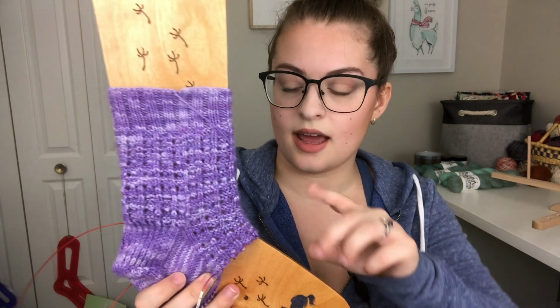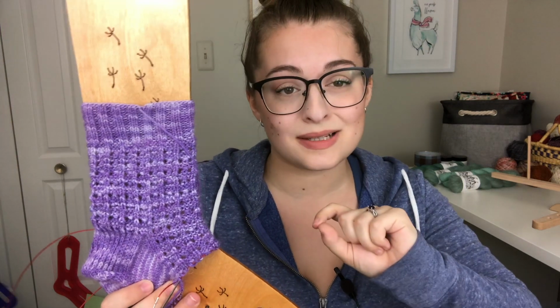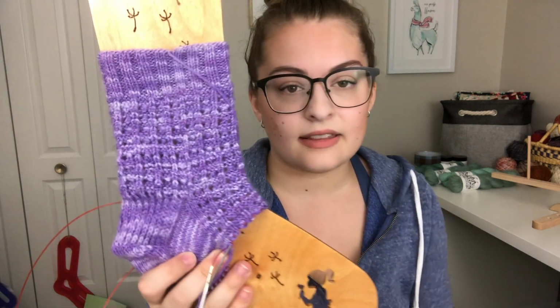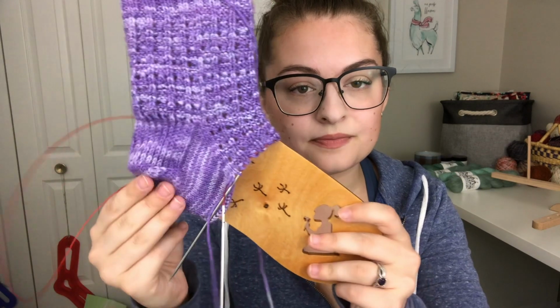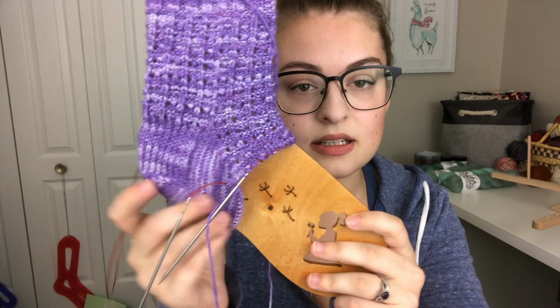But what did I do for these socks? 64 stitches is what I cast on. The pattern calls for something different with the ribbing, but I just wanted to do a nice simple 2x2 rib. And then I've been following the pattern otherwise. It has a slip stitch heel flap and gusset. I have fully decreased for the gusset.